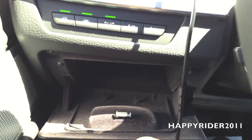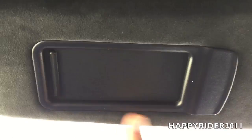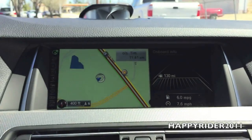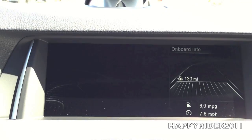Here we have a small storage compartment. Driver sun visor with a small credit card holder, and a small piece of mirror with light on top, which turn on and off according to the open and closure of the mirror. You can also move this whole thing over to the side for better sun coverage. Here's the beautiful 10.2-inch navigation and audio screen display.